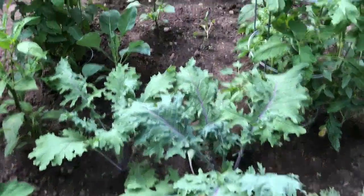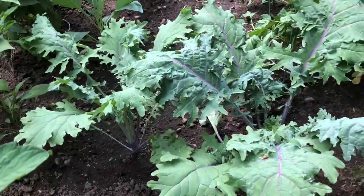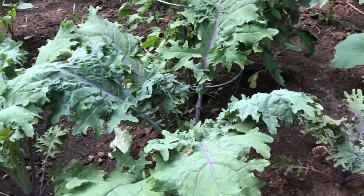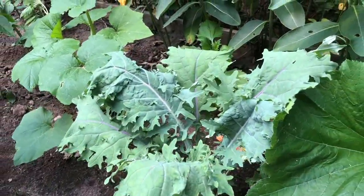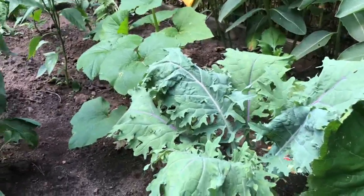My Ragged Jack kale that I got free seeds from Baker Creek. I thought I'd give them a try. They haven't grown as much as I thought they would. The kale plants I had last year grew huge. These ones are staying pretty small.